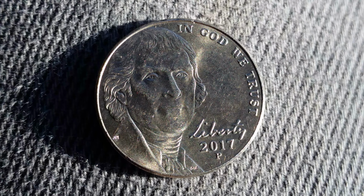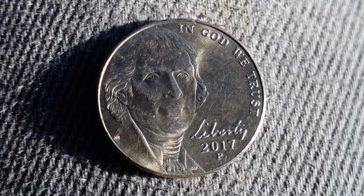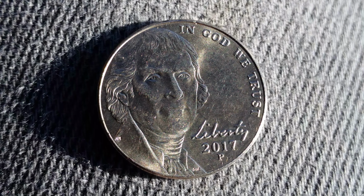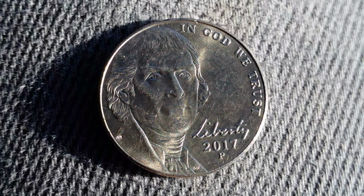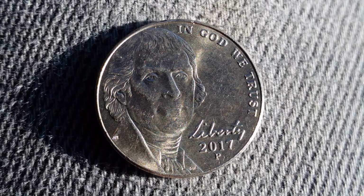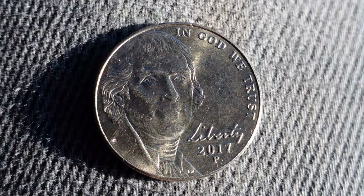Here is a 2017 P Jefferson nickel. 710,160,000 of these coins were produced, and they were minted at the Philadelphia Mint. They were designed and engraved by Felix Schlag. And they consist of an alloy, meaning a mixture of two metals, composed of 75% copper and 25% nickel. The face value is 5 cents.